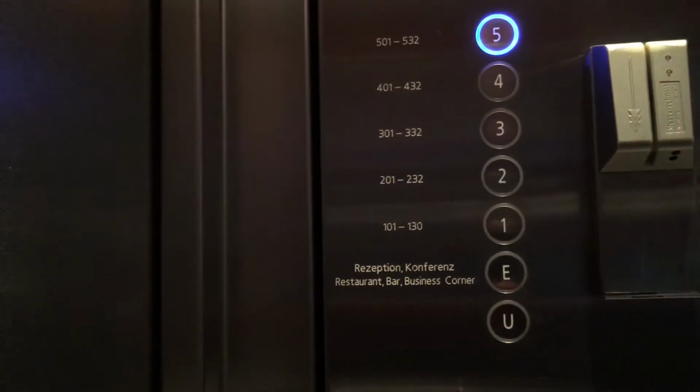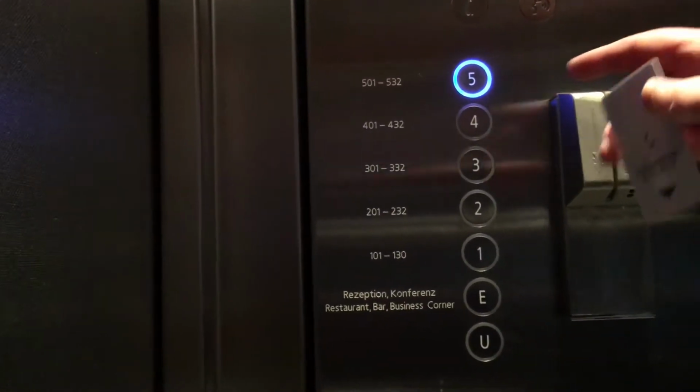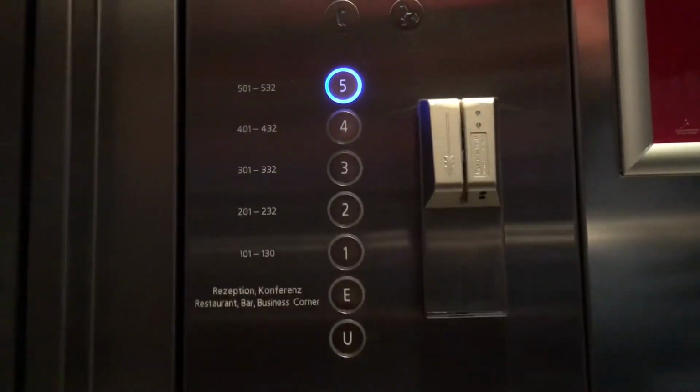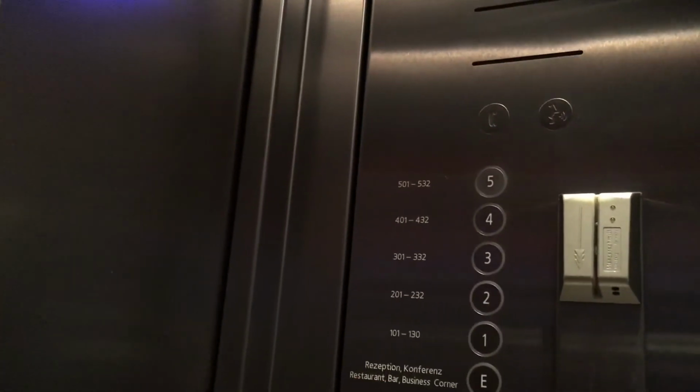So as you will see, to activate the lift, you've got to use your card in the reader before you press the button. It's a good security feature. The lifts are fast, clean, modern, metallic. That's all I've got to say.